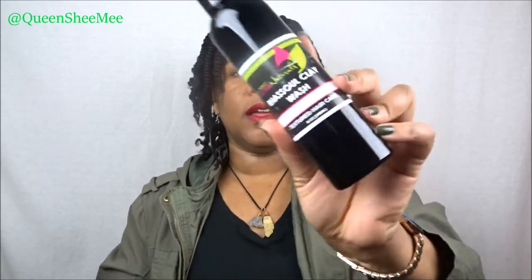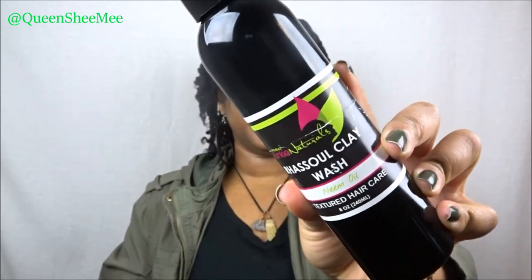What I love about this product is that it gets the job done. It cleanses your hair. It doesn't strip your hair. It really does intensify the moisture in your hair as well. Hence why I mentioned the pre-poo, because really and truly, I don't feel like if I would have gone without the pre-poo that my hair would have been any different, because this product is just so hydrating and moisturizing to the hair. So her Razul clay wash contains neem oil, and it also contains peppermint oil as well, you guys.